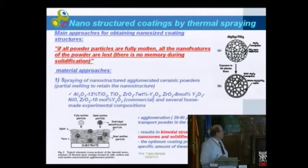And what we get then is, as I said, a bimodal structure, partially melted, with these so-called nanozones in the structure, and then we have the structure which is totally melted, as typically in thermal spraying. And from the properties point of view, it has been found that there is an optimum amount of these nanozones, which gives the best wear resistance, for example, and this optimum amount depends on the material in the coating.